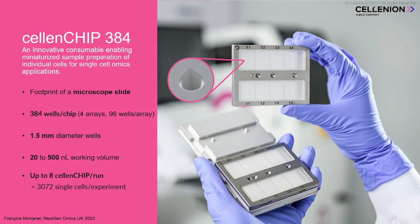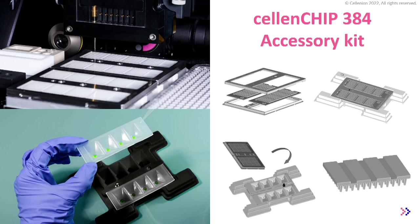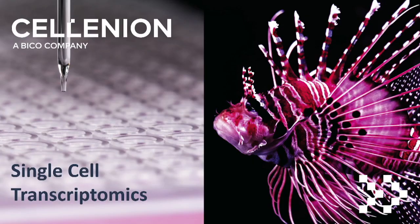That's actually 4x96 well plates miniaturized on a glass format. So that's 384. Very small wells, super easy to understand. That's a plate, but just a small one. Because it's so small, you need some specific tools to handle that. So to collect back the samples, you need to spin down funnels, for instance. But we provide everything, so it's very easy to use.